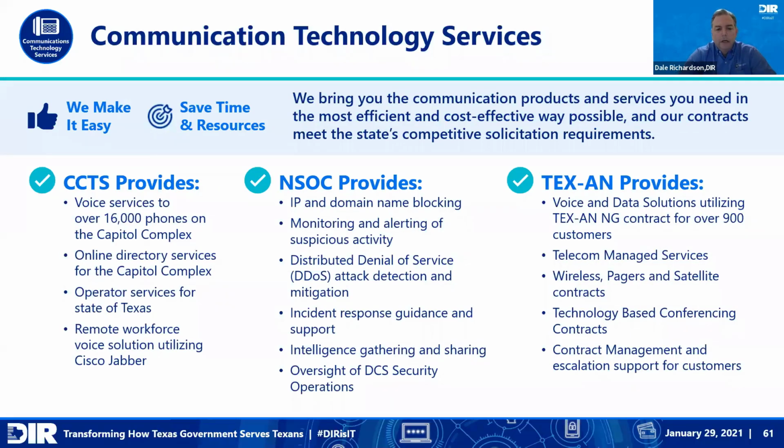Next slide, please. To go into a little more detail around these services, for the Capitol Complex telephone system, we have roughly around 16,000 phones on the complex now that include online directory services as well as voice operator services if needed. To include a new product that we rolled out a couple years back, we didn't anticipate having to go through the pandemic, but it certainly came in handy for remote workforce to bring that office presence while you're out of the office.